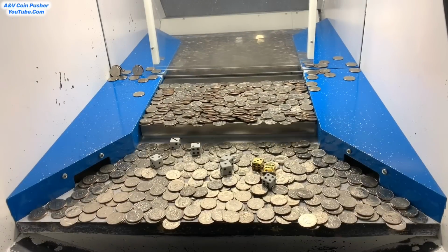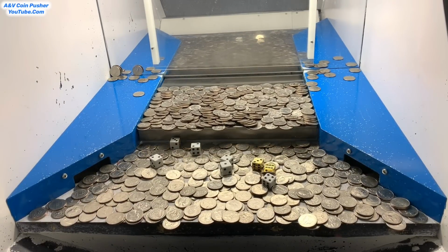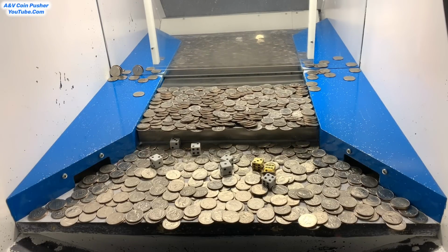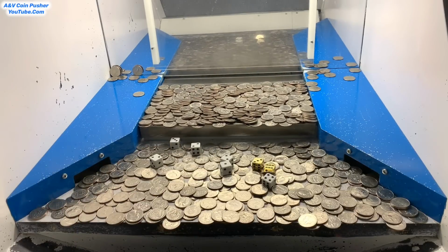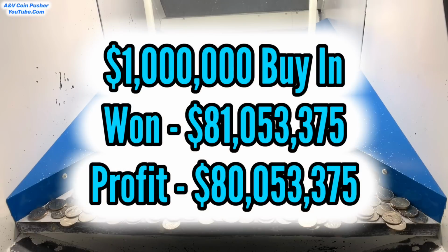You all are not going to believe how much money I've won today. This is absolutely spectacular. I ended up winning $6,234,875 in chips, and all those white dice combined ended up multiplying my winnings by 13, and in total I ended up winning $81,053,375 from a $1 million buy-in, and that is absolutely outstanding. That's a massive win today, especially for a $1 million buy-in.